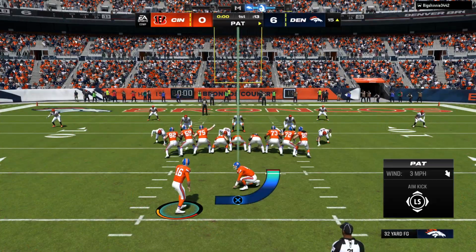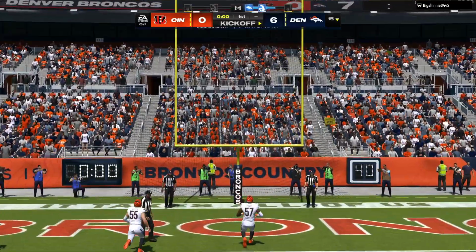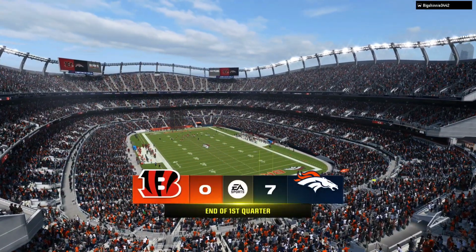Will Lutz on for the point after. And he's got it. 7-0 Broncos. After one, 7-0 on EA Sports.